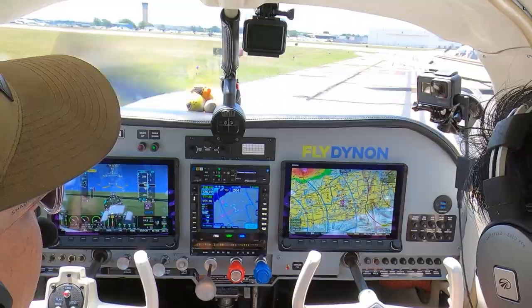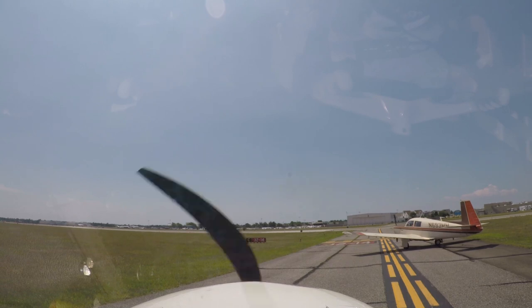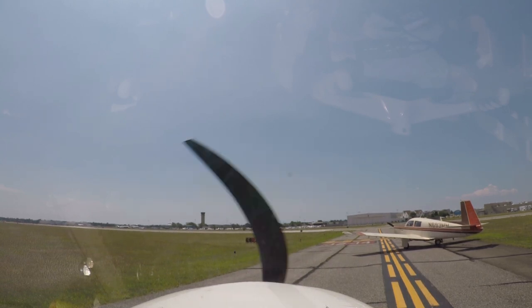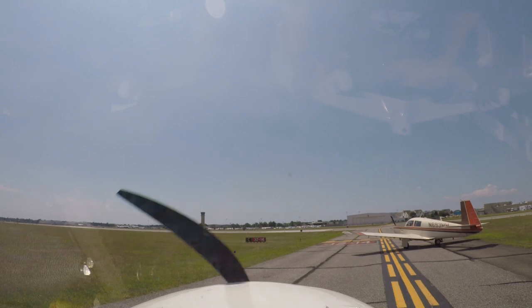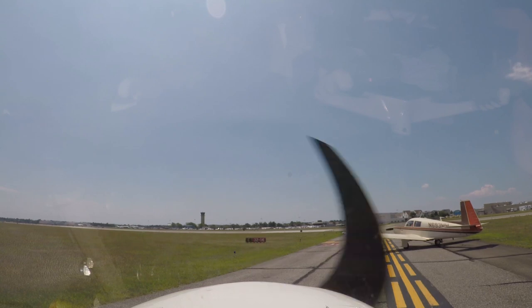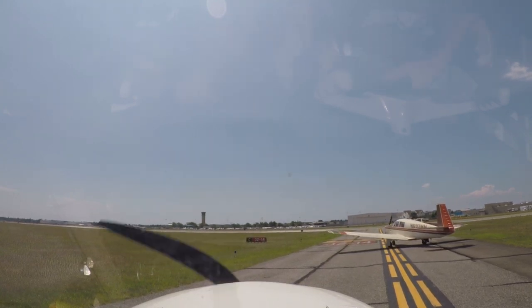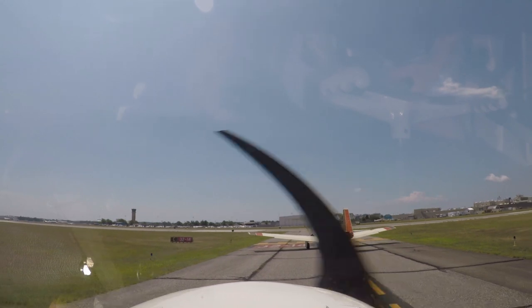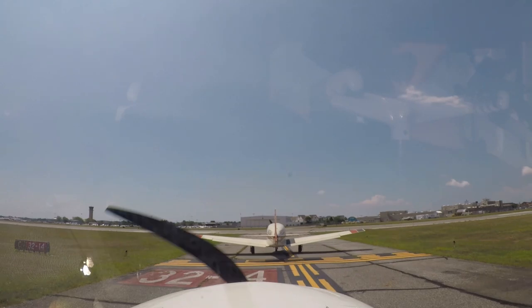Republic Tower, Mooney 693 Mike, flight of 2, holding short of runway 14 on Charlie, departure straight out. Mooney 693 Mike, Republic Tower, hold short runway 14. Hold short of 14, from Mooney 3 Mike. Mooney 693 Mike, flight, runway 14, Charlie, clear for takeoff, straight out approved. Clear to take off 14 at Charlie and straight out approved for Mooney 3 Mike, flight of 2. Quebec, continue for a left base to runway 14. Fuel pumps on. Left base for runway 14, Warrior 2280 Quebec.